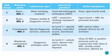For risk group 2 organisms, a biosafety level 2 laboratory is needed, which is the level of primary health and diagnostic service laboratories where good microbiological techniques are practiced along with protective clothing and biohazard services, and the work is done both on the open bench and within a biosafety cabinet, particularly for handling specimens and for activities which generate aerosols. For risk group 3 organisms, a biosafety level 3 laboratory is needed for special diagnostic services and research.